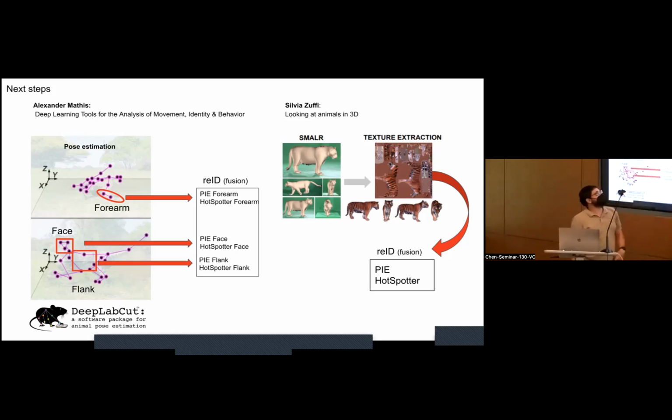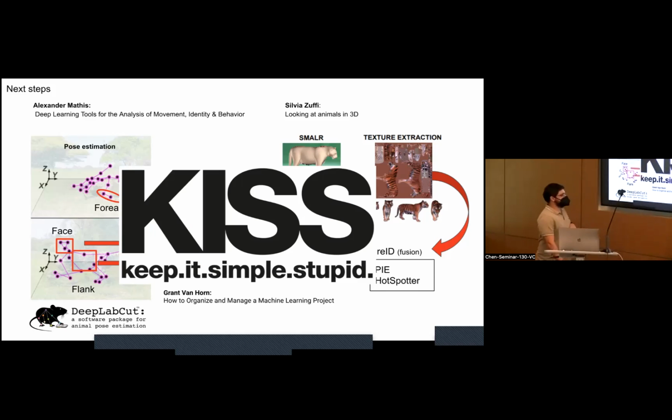And also we can create a texture station, because sometimes when the animal is bathed you have maybe some long videos going around the camera, and you know that it is the same ID, so you can do the texture and do the pie of the hot spot. But the other lecture said keep it simple, stupid. And I think that we need to apply that.